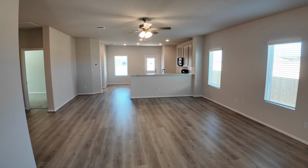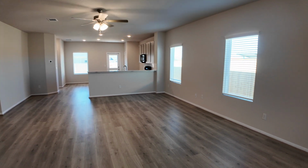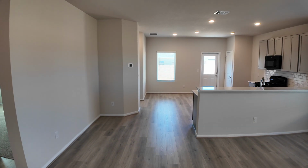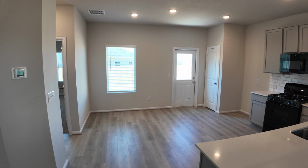Now when I step in, you have this nice open floor plan here, very simple, nothing too complicated. You got your little cutout space right there. I like the fact that they have a few windows here in the living room to let in as much natural sunlight as possible. And the more windows you have, the more expensive these houses are gonna be. So they did do their best to have this house as functional as possible.